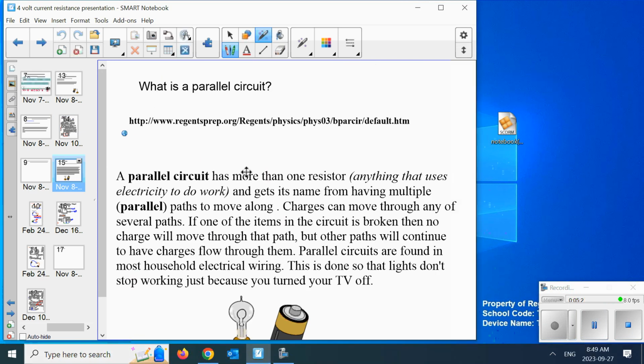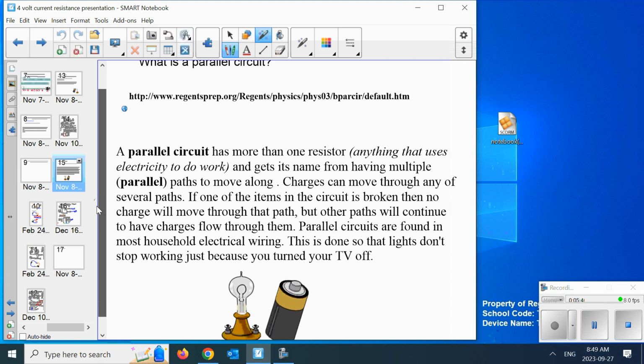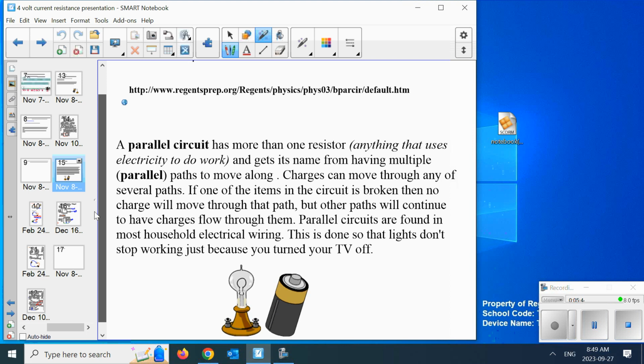What is a parallel circuit? A parallel circuit has more than one resistor. Anything that uses electricity, light bulbs in this example, gets its name from having multiple parallel paths, like parallel slides on a play structure. Charges can move through any of the paths. If one of them in the circuit is broken, like one light bulb's out, no charge will move through that path, but the other paths will continue to have charges flow through them.